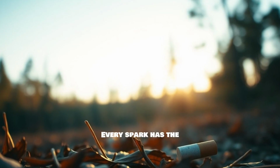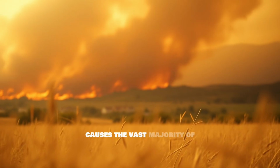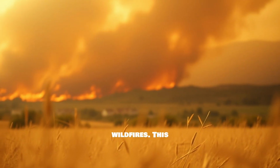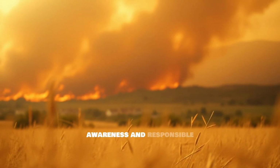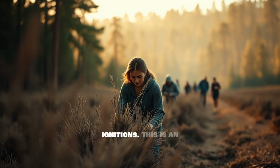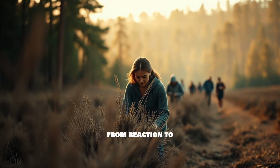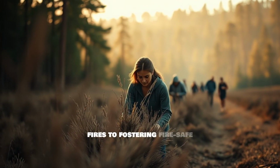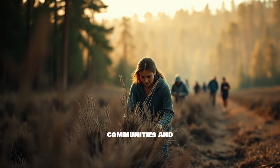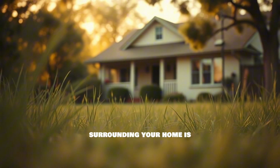Every spark has the potential to ignite a disaster. Human activity causes the vast majority of wildfires. This means that with increased awareness and responsible behavior, we can dramatically reduce the number of ignitions. This is an urgent call to shift our focus from reaction to prevention, from fighting fires to fostering fire-safe communities and landscapes. The area immediately surrounding your home is critical.